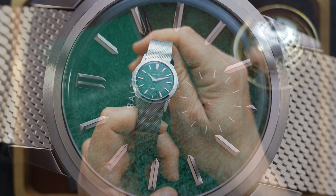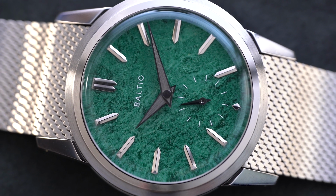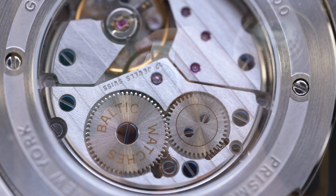The next brand on this list is an extremely popular brand with micro brand enthusiasts. They are assembled in France. They are a French brand. Of course, I am talking about Baltic. Baltic started out making a lot of homages. They took inspiration from some of the best watches and really made them their own designs.